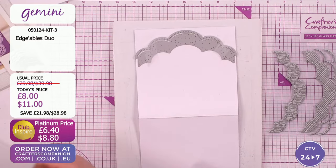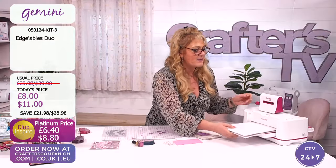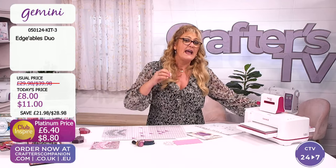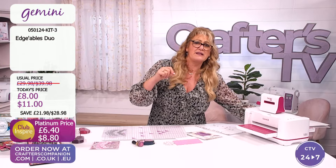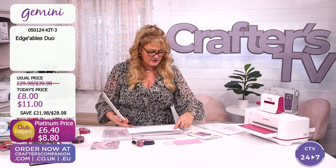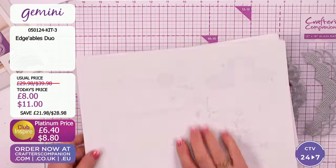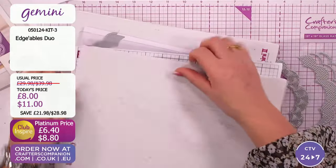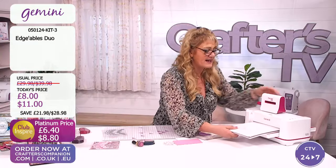Now, let's give this a go. Let's do this Debbie's way and see. I've taken out my magnetic shim because I'm cutting into my card base. If I go in with the maximum pressure, I might find that it could crease my card base. So let's have a look. I don't know whether this will have cut or not. No, it hasn't, look. I can see it's not cut that bit just there. So I am going to have to put my magnetic shim in. But it doesn't matter. I try it first because it's my actual card base and I don't want to crush the life out of that card base.